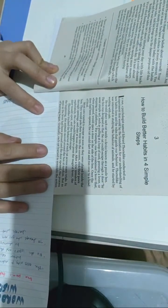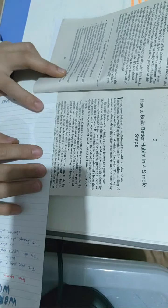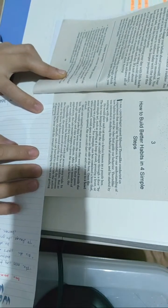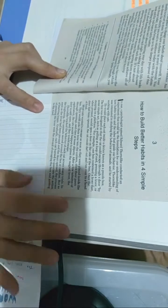Gradually, each cat learned to associate the action of pressing the lever with the reward of escaping the box and getting to the food.